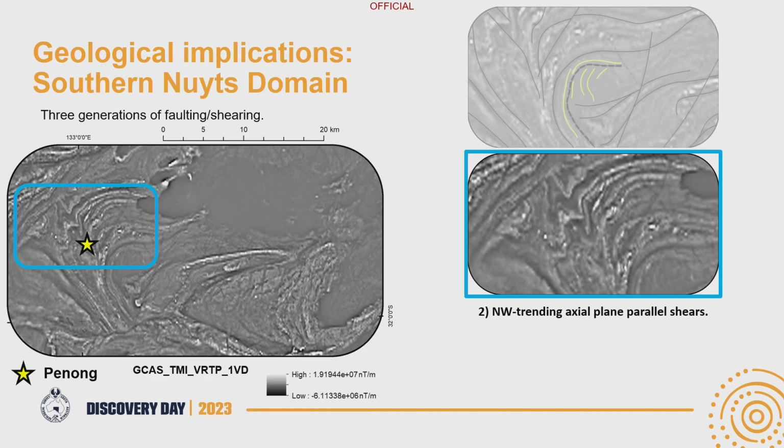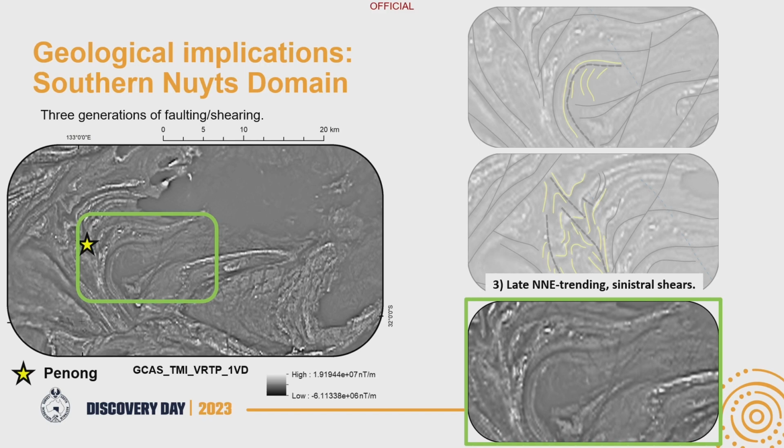If you go up into this area, which is up in the fold hinge, I think it's quite cool because you've got the well-laid rocks highlight a lot of folding, but it's a very different wavelength to what's to the southeast. But also what you can see is there's actually an axial planar parallel shearing where the layering's truncated. So there's pre-folding or pre-F1. There's also syn-folding axial planar faulting. And then if we go back to this area, we can see that there are sinistral faults that are offsetting all the previous structures.